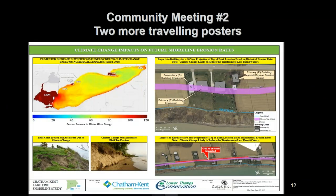And here for this meeting number two, we picked two more traveling posters to allow people to have time to reflect on some of the information or the technical information. And Pete's already presented this to you, so I won't explain it in too much detail any further.